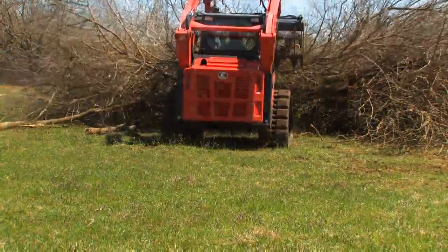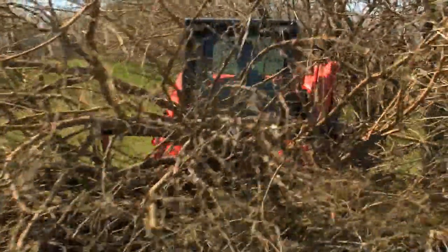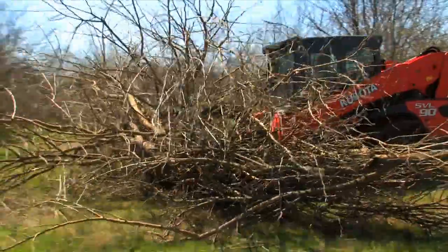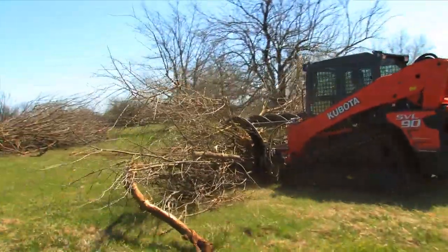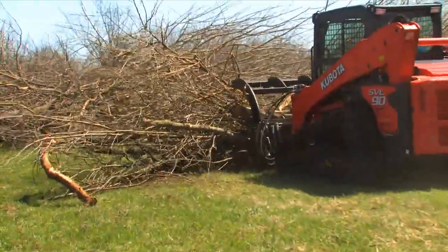Very good. From a health and safety standpoint, this is really superior to trying to use a chainsaw. You've got the protection of the cab to keep the trees off of you as they're falling. And also, if you're like me and prone to getting poison oak, you have a glass cage around you that's keeping the poison oak oils off of you.